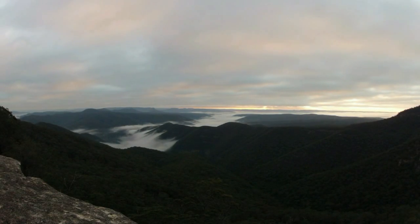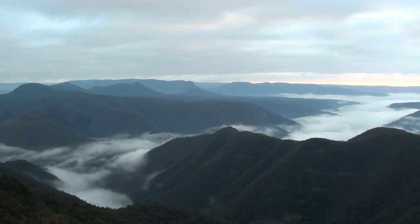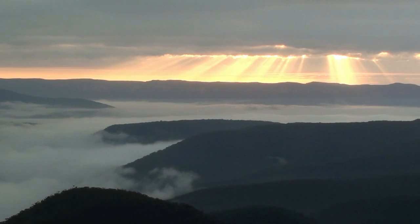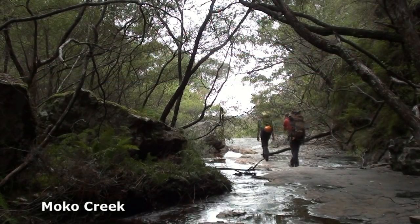We wake to a beautiful and moody setting. With only us here, this whole scene belongs to us for this moment. We slowly break camp, then find our way down into the headwaters of Moko Creek, and some rock slabs lead through to a great deal of air opening up in front of us.